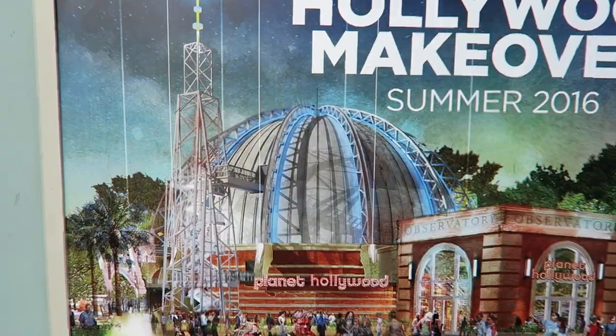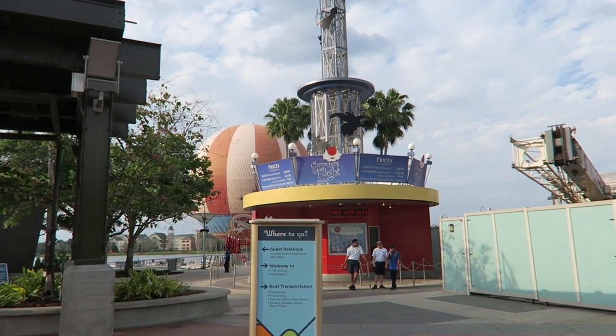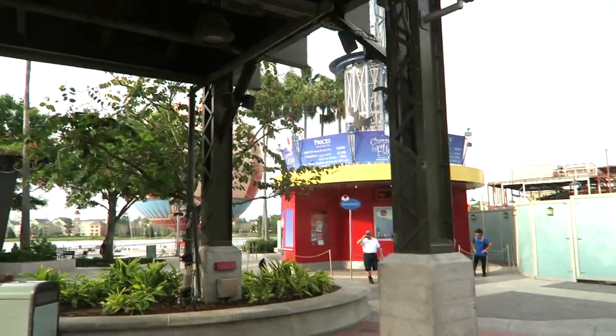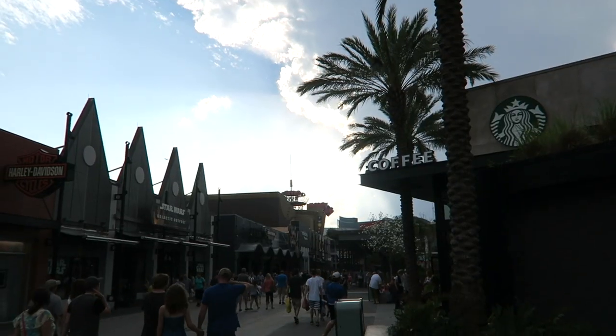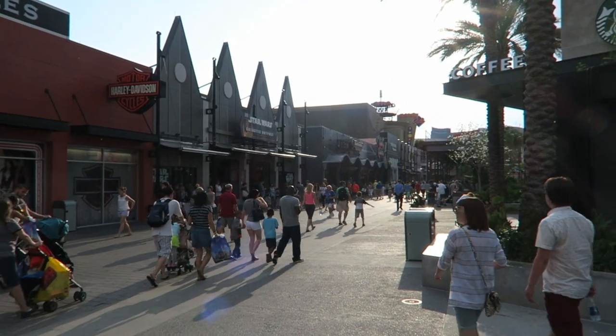Most impressive. So once again, Characters in Flight closed due to high wind. You can see how windy it is out here. Or not. And I bring the rain. Do they still call these things sun showers?